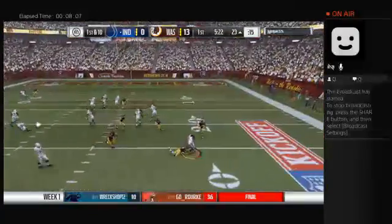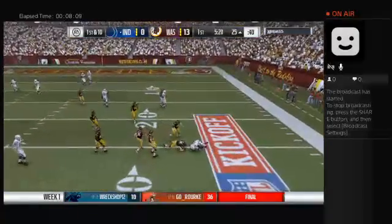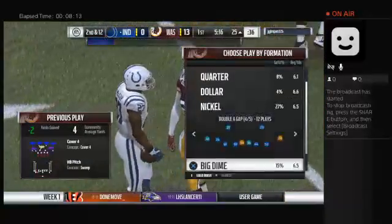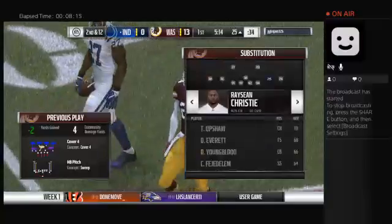Now the first carry for LaShawn McCoy. And he's going to lose yardage and be backed up to the 25. That's going to go as a loss of 2, and it'll be 2nd down.